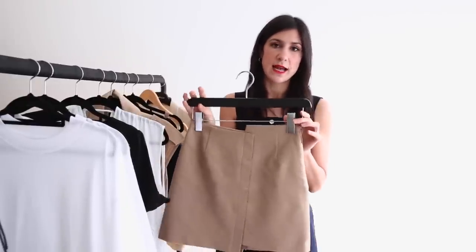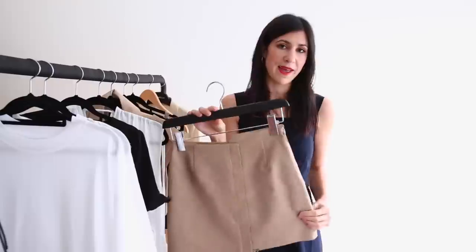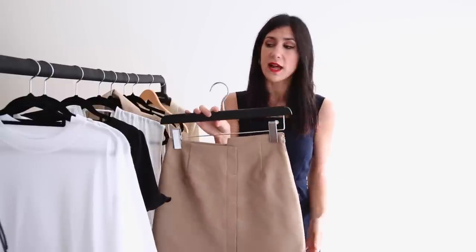But I just think that this is really darling, the kind of thing that you would wear not only on holiday but at home as well, and being in a neutral color, it is the kind of thing that will go with absolutely everything.